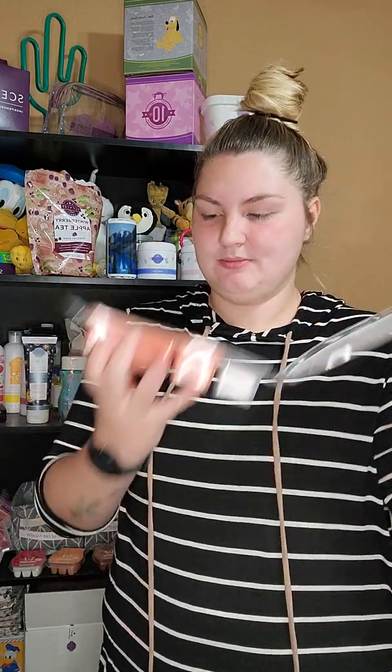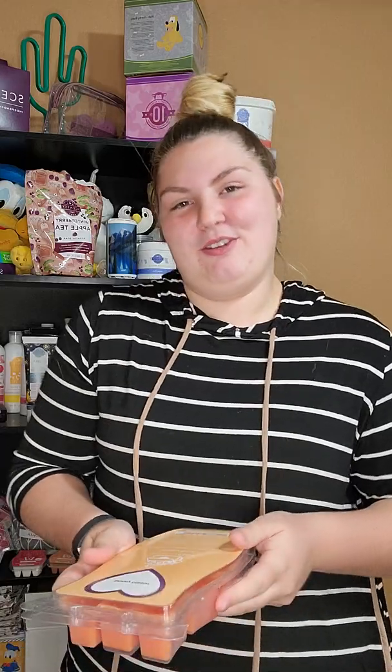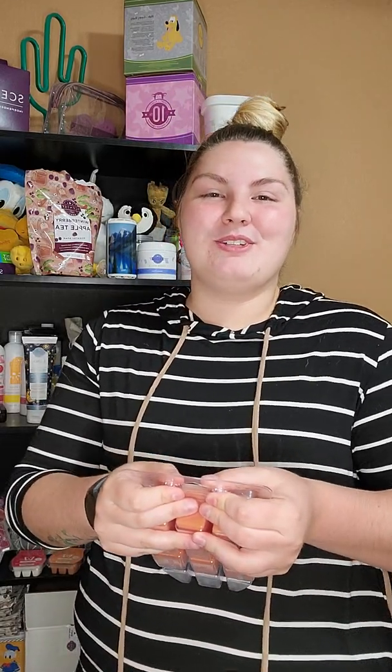I'll smell it. I'm sure most of you know what Skinny Dippin' smells like. I don't even know how to describe it. Like, you either know it and you love it, or you don't know it or you don't love it, I feel like. But Scentsy Club, I will talk more later all about it, but that is another way that you can get your hands on a brick.